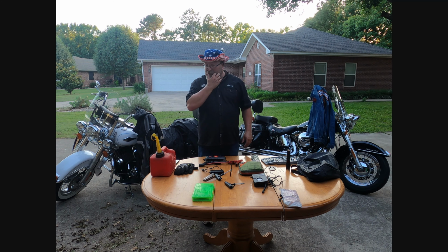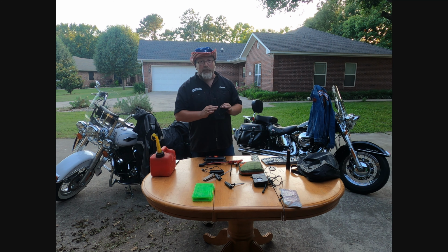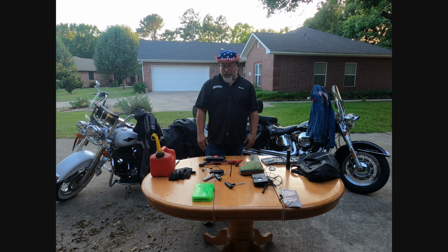Next thing you're going to want to have is forms of protective equipment. You might want to have some gloves with you. Wearing gloves protects you from the sun and helps your hands. If you tour a lot and ride a lot during the day, you're going to get all kinds of grime all over your hands, and gloves prevent that.